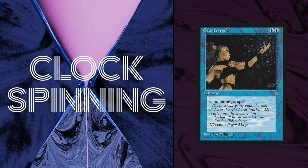Sure. Okay, the only thing I'll give this is the text of the Alpha one was "counters target spell as it is being cast," which I love. This one's text is "counter target spell," and that is the text in every subsequent printing, and that's kind of cool. That is pretty cool. What's your rating, Connor?